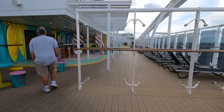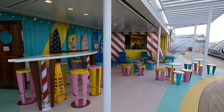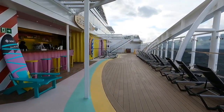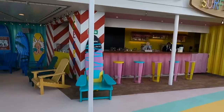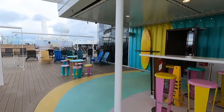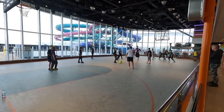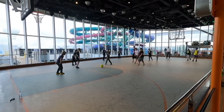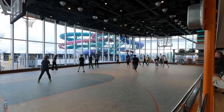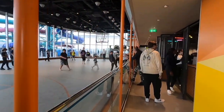Deck 20, this is the kids section, very cute. And the surfer bar. We're at the surfer bar right now. Soccer right now, all different ages, even a little kid. There's basketball. I know they do bumper cars, and I believe they do roller skating here. I don't know what the cost is for the bumper cars, or if there's a charge for the roller skating.